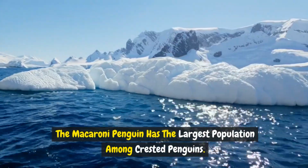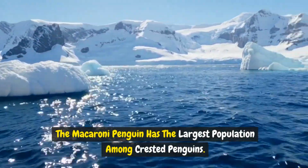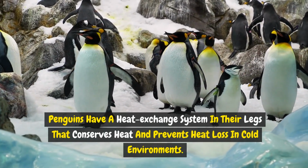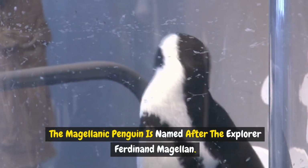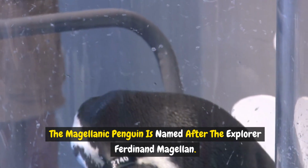The macaroni penguin has the largest population among crested penguins. Penguins have a heat exchange system in their legs that conserves heat and prevents heat loss in cold environments. The Magellanic penguin is named after the explorer Ferdinand Magellan.